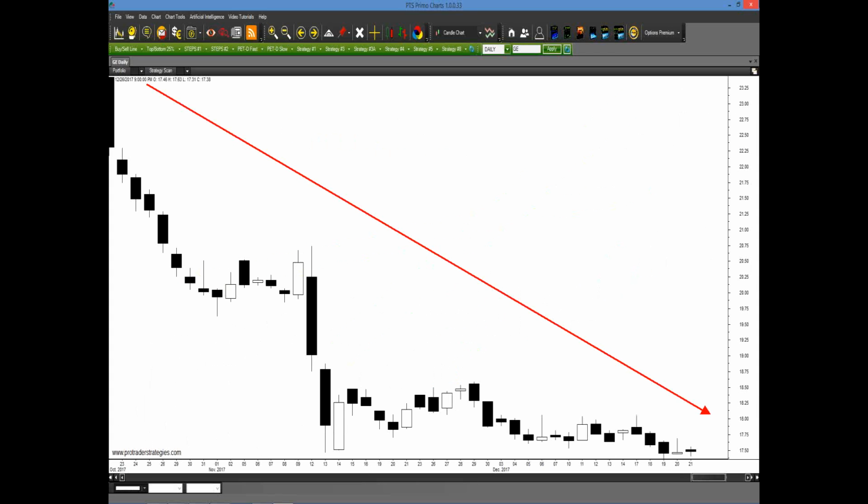If you would have tried to pick a bottom, let's say you would have thought this was a bottom right here, where you would have lost money. Let's say on this close, you would have thought, well, now we've really bottomed out, and it has never rallied since. So you would have lost money trying to stand in front of the speeding train to the downside. What if we just went with it?